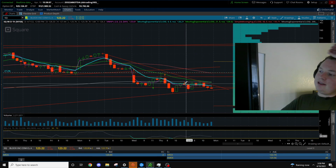We need to reclaim this hourly 200-day EMA at 127.57 on the 15-minute chart. Yeah, that 200-day on the 15-minute chart is way up there, but on the 30-minute, this one's up here. We just got the gap to fill. So I'm not seeing much for Square. It's kind of just looking for support at this point.